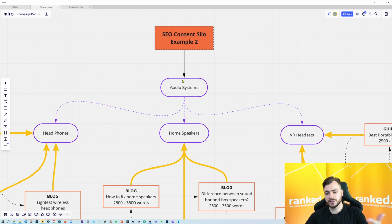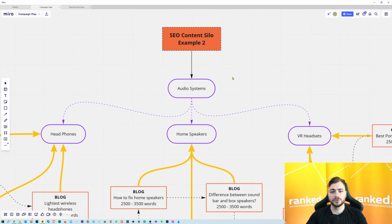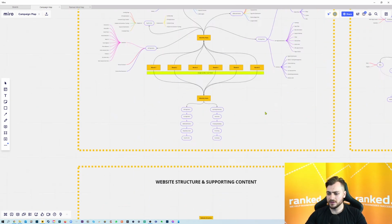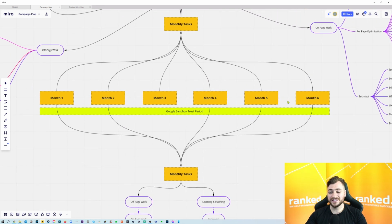Google are going to look at us and say, look, I don't trust you. Prove to me you guys know your stuff about audio. And obviously it takes time to rank websites. Initially we're going to be in what's called a Google sandbox. The sandbox lasts about 6 to 7 months, and that's just an overquote. If we do all the things that Google love, we can get out of this sandbox within the first couple of months.